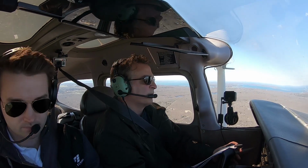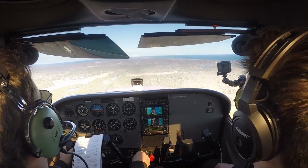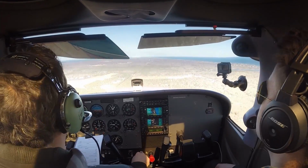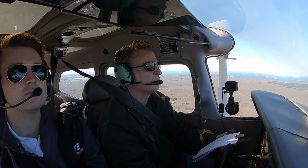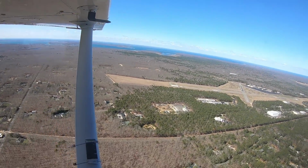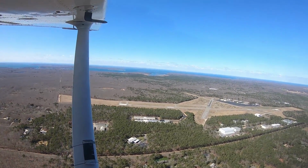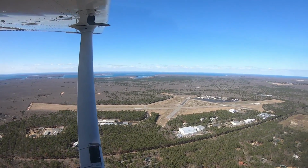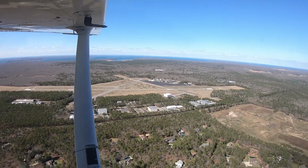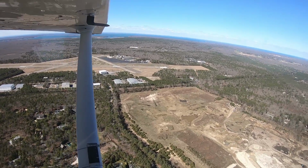East Hampton traffic, Cessna is entering a left downwind for 28, East Hampton. It might be beneficial to let them know it's going to be a touch and go. East Hampton traffic, Cessna is on the left downwind. We're going to be a touch and go, East Hampton. And always tell them the runway. Runway 28.